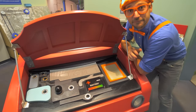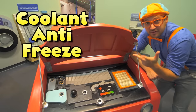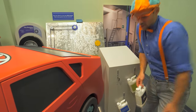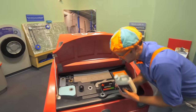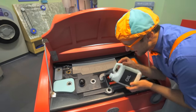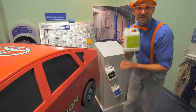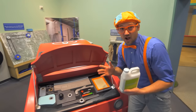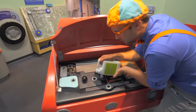Okay, now we need to do the fluids. The oil, the coolant, the antifreeze, and the wiper fluid right over here. Let's start with the oil. Okay, undo the cap, pour it right there. Perfect, all right. And then, let's do the antifreeze and coolant. And what this does is make sure that the vehicle does not freeze during winter and it stays cold during summer. Put it right there.